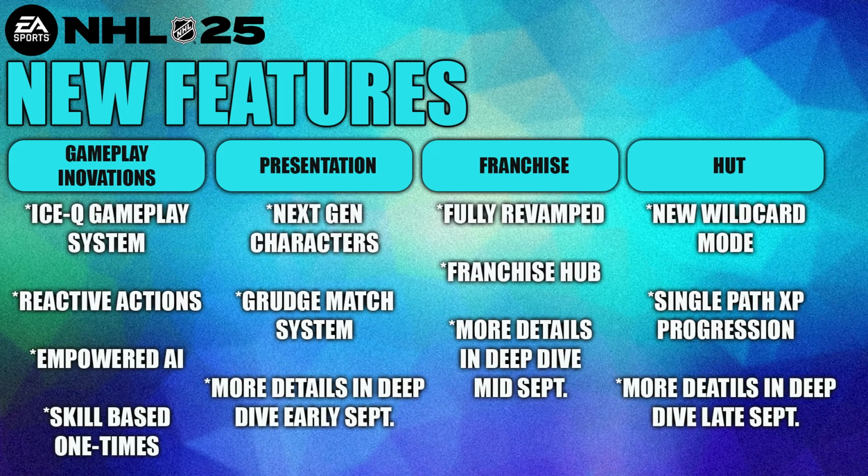In gameplay innovations, we will see Ice Q gameplay system, reactive actions, empowered AI, and skill-based one-timers. In presentations, we will see next-gen characters, grudge match system. In franchise, we will see a fully revamped franchise mode and franchise hub. In HUT, we will see new wildcard mode and single path XP progression. So as you can see, there is a lot of new features added to the NHL 25, so now let's break them down.